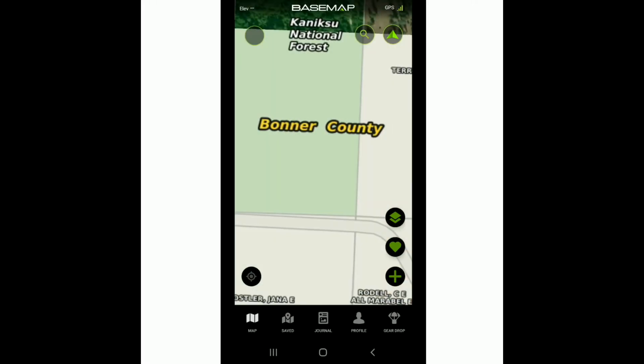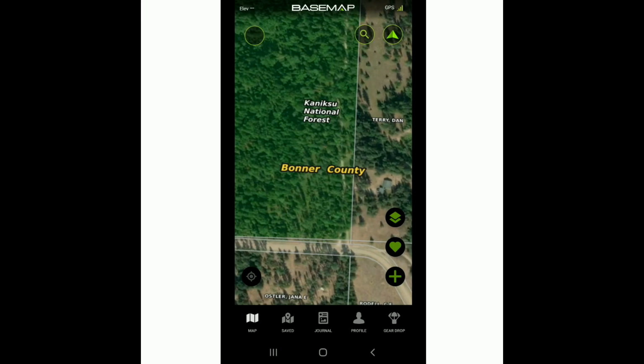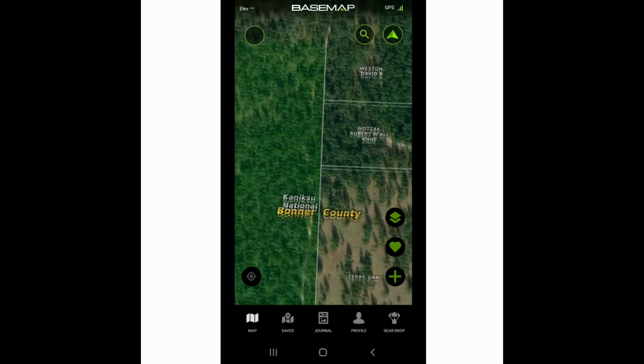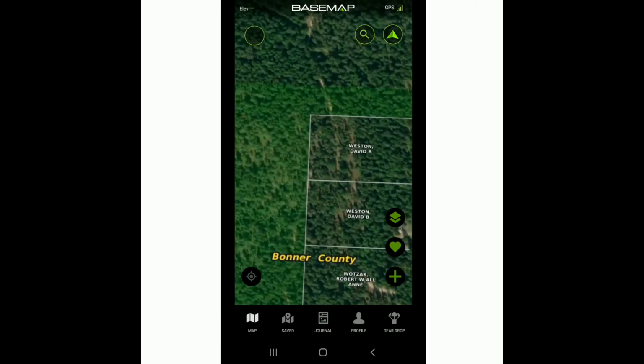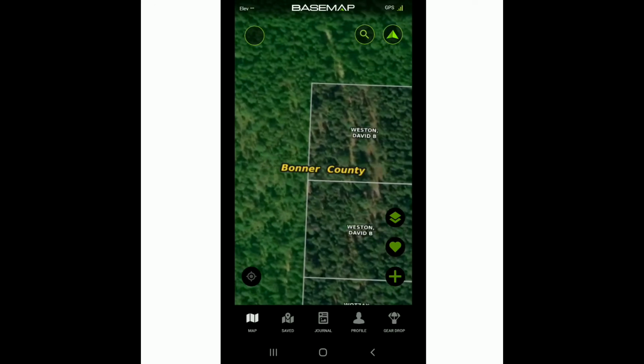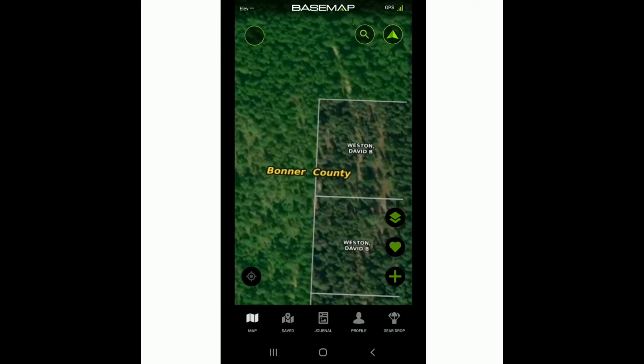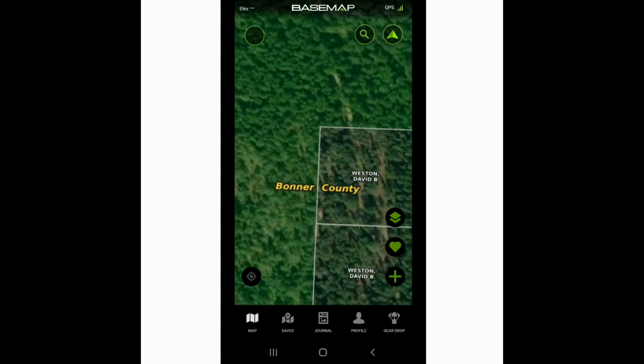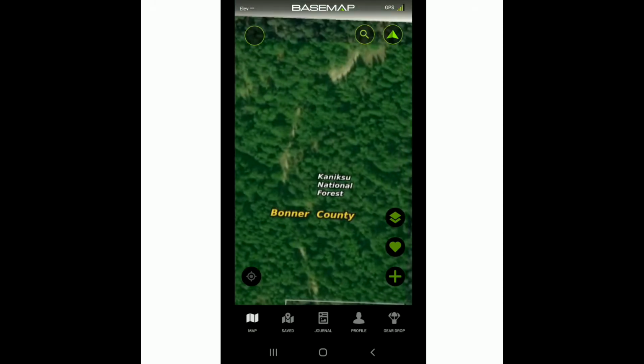Here is the main road and the Kaniksu National Forest. That's the forest land I was talking about. It runs up along the private here, as the road kind of fades through the trees. Right there, Weston David, he owns that sliver corner where the road is. And if you walk up around the corner of his property, you can come back down and hit the Forest Service land.